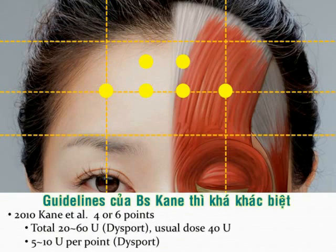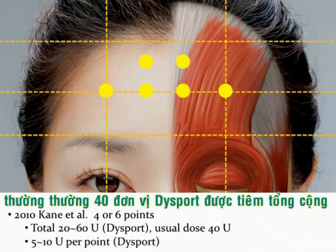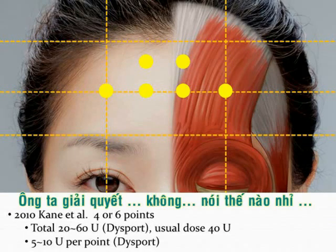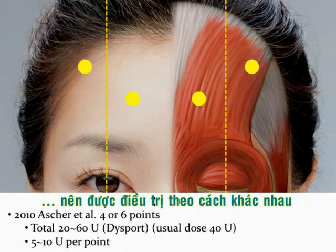Dr. Kane's guideline is a bit different. Total dose is 20 to 60 units of Dysport. It's different from Botox or Neuronox, of course. Usually 40 units of Dysport were injected in total, and he addresses that the upper part and the middle part of the frontalis should be treated differently.